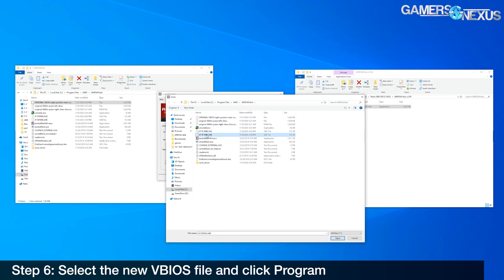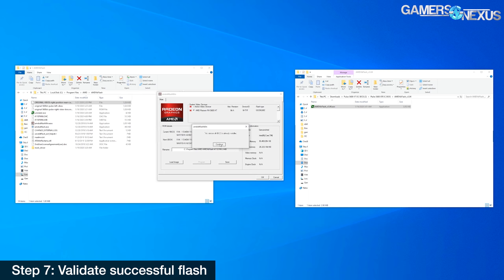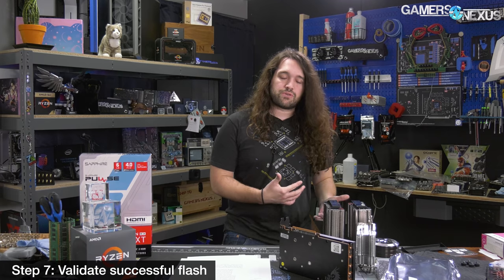All right, so now you're ready for the only part that really matters, which is click program, select the new VBIOS, and hopefully it works and it'll tell you it's successful and to restart when complete. Restart the system, come back in, and validate. In order to validate that this actually worked, what you need to do is, well, one, before running the flash utility, you ideally just run something simple.